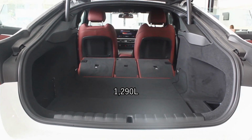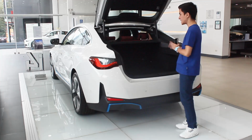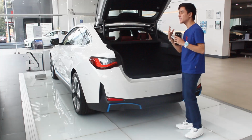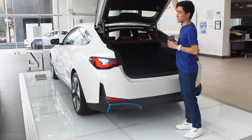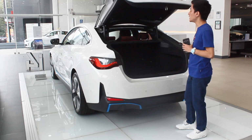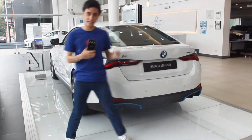So another advantage with this BMW i4, since this is based on the Grand Coupe, this is kind of like a wagon-ish. It won't be as good as the 318i Touring, but at least this is second best to that. So, that's about it here with the exterior and the boot of this BMW i4. Let's check out the interior.